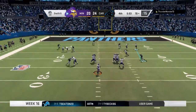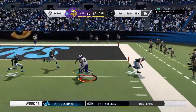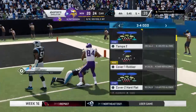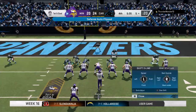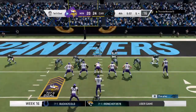2nd and 5. It's caught, Smith. And able to get him down, but he does reach the 5. Give him 14 on that one and a first down. Only way to get the lead here, of course, with a touchdown. And that's what they're gunning for on 1st and goal.